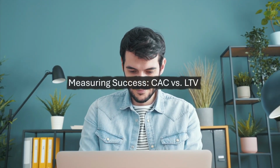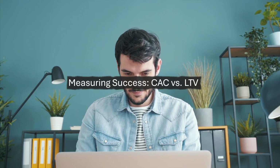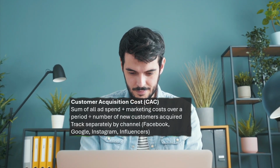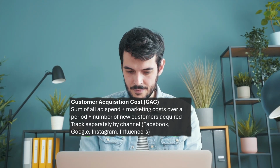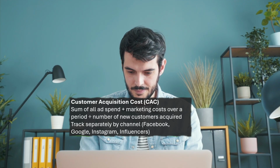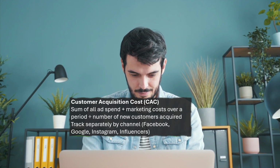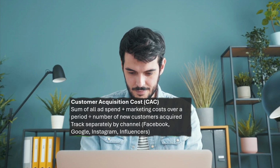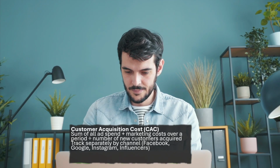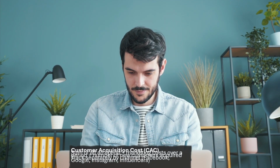To know whether you're building a sustainable business, you need to compare customer acquisition cost, or CAC, to lifetime value, or LTV. Customer acquisition cost is simply how much you spent on ads and marketing, divided by the number of new customers during that period. For example, if you spend $1,000 on Facebook ads and get 50 new customers, your customer acquisition cost is $20.